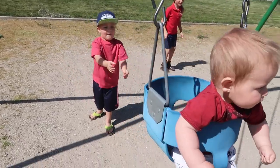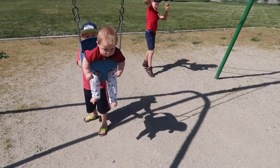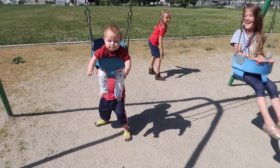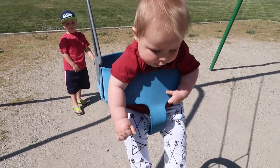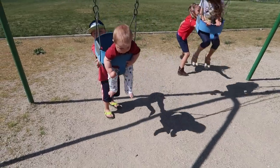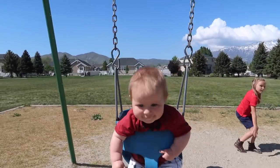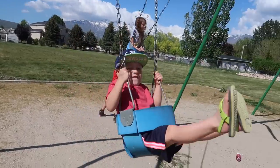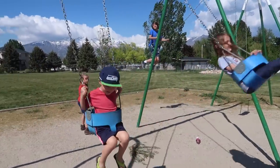Hey! William's turn to push Roswell! Whee! Whee! I'm going higher than Roswell! Is that fun? Good job, big brother. Whoa! Happy boy. And William's so big he doesn't want his mom to push him. He can pump. Look at you, buddy.